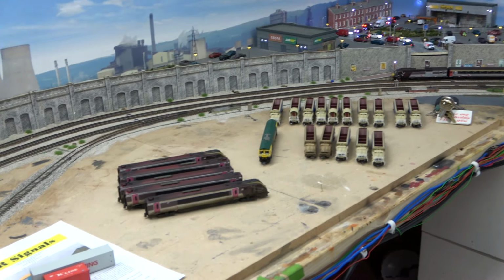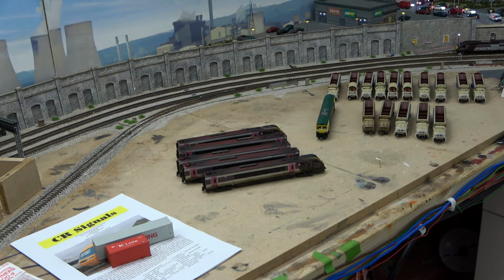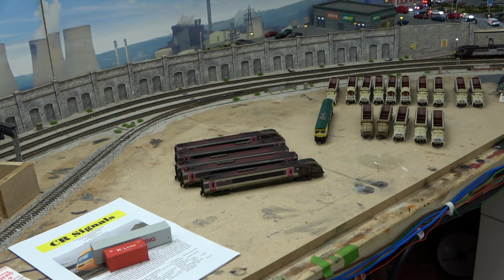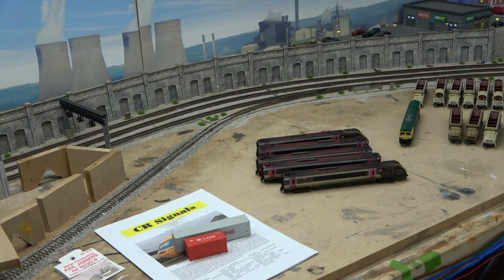And then down here will just be some industrial units. There'll be ramp access to the station car park down from road level. I haven't quite decided what else I'll put there.